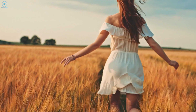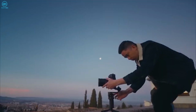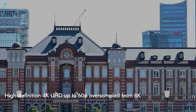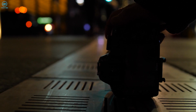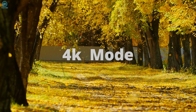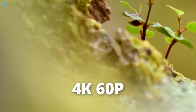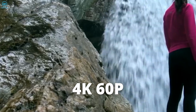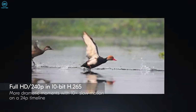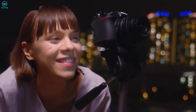Video enthusiasts have much to look forward to as well. The Z5 Mark II is expected to offer 4K video at 60 frames per second. Unlike the Z5, which was limited by a 1.5x crop factor in 4K mode, the Z5 II is anticipated to deliver 4K 60p without cropping. There are also rumors about the ability to record 10-bit video externally, a significant boost for serious videographers and content creators.